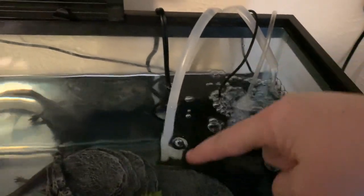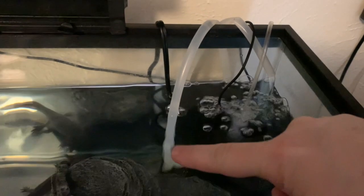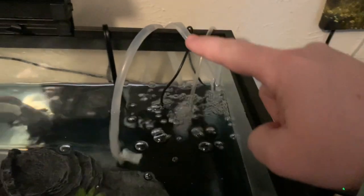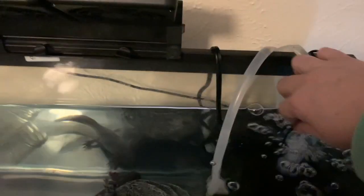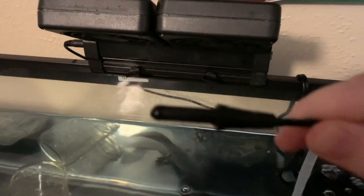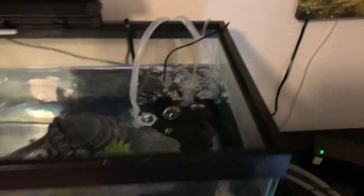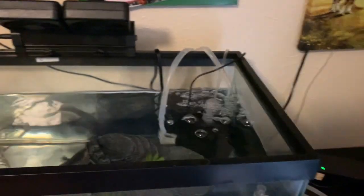So we have a pump down in here. You can see there's the pump. Takes the water, pumps it out of here, goes down into here. This cools it, and then the other line comes back in and pumps the water back in. Now this little line right here is just a temperature gauge. Just this little sensor here. And it goes down into the water and will tell me how cold or hot the water is on the front here.